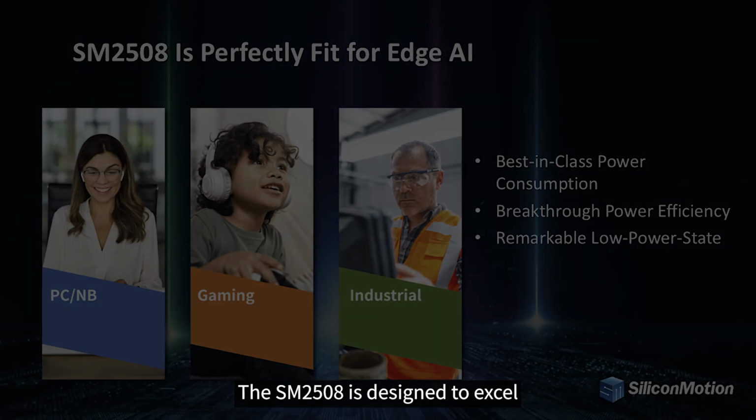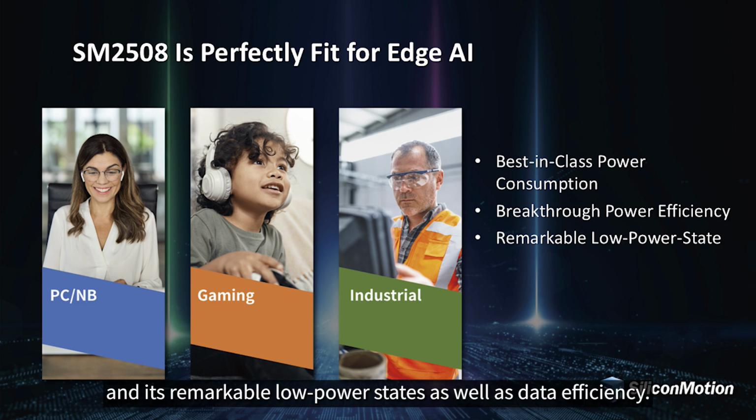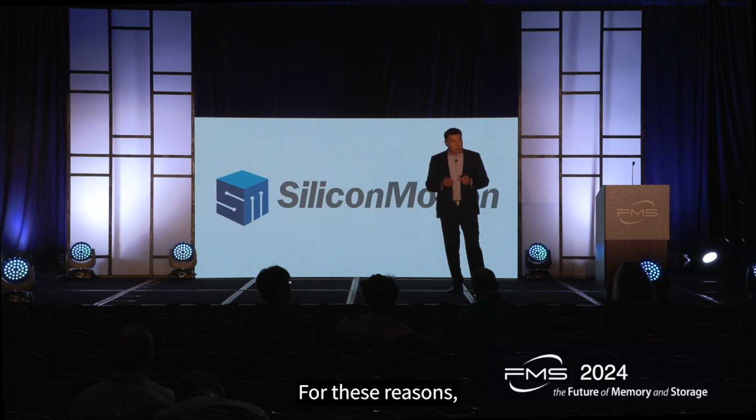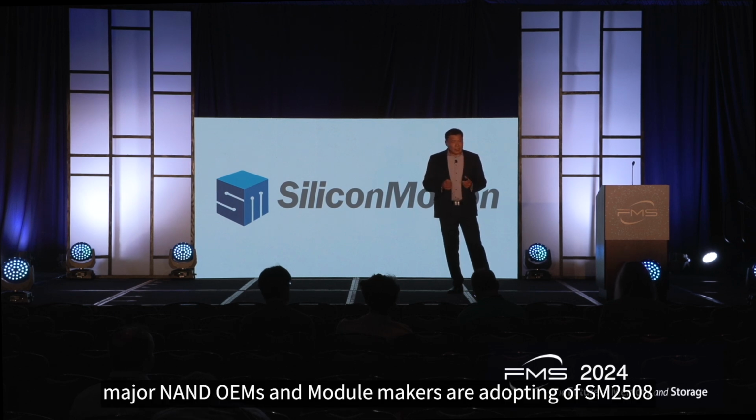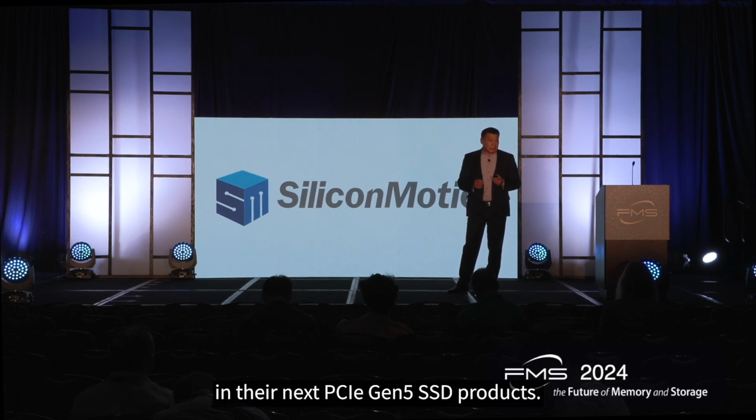The SM2508 is designed to excel in the age of Edge AI across multiple platforms ranging from desktop PCs to notebooks to gaming systems to industrial applications due to its best-in-class power consumption, its breakthrough power efficiency, and its remarkable low power state, as well as data efficiency. For these reasons, major NAND OEMs and module makers are adopting our 2508 in their next PCIe SSD products.